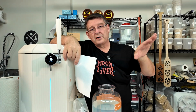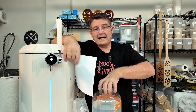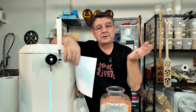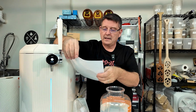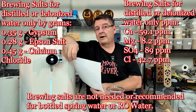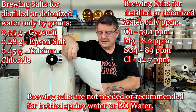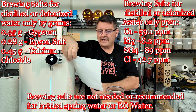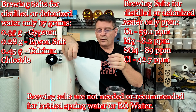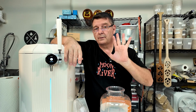I'm going to put the brewing salts parts per million over here. If you understand brewing salts, you're good, because this is for exactly 116 ounces of distilled or deionized water, which means water without any minerals. Okay, here is what I added. I added 0.35 of a gram of gypsum. I added 0.28 of Epsom salt. I added 0.45 of calcium chloride. That's it. That's your brewing salts. You're done. And that is specifically for a German Pilsner, not American.